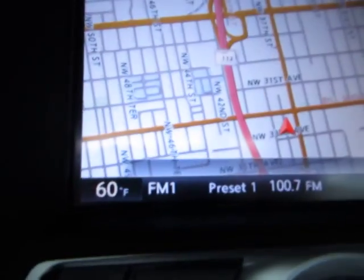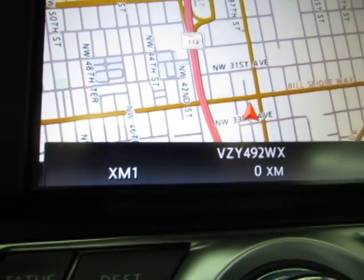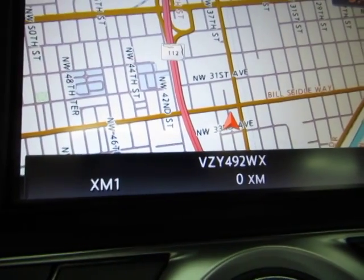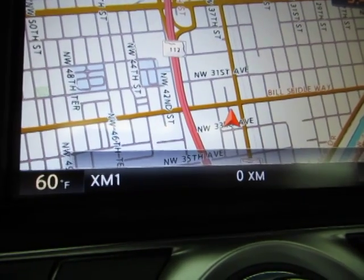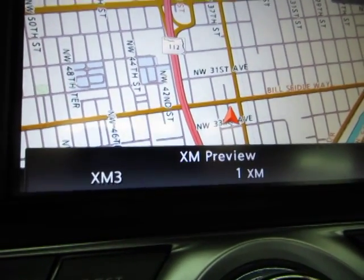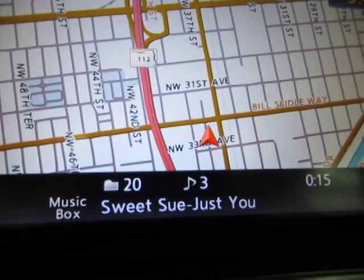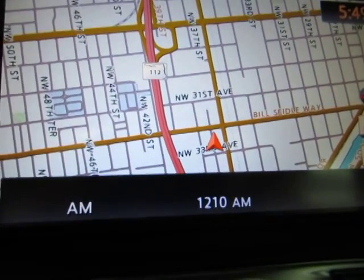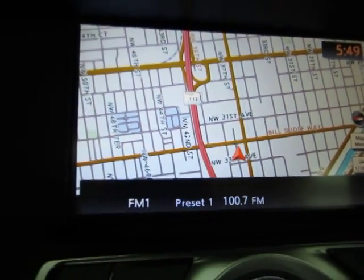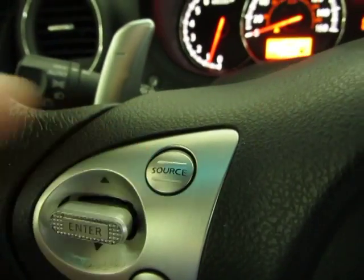The source button helps you navigate. Right now we're on FM. Tap it once to FM2. Tap it again to XM1. It does have XM capability, although right now you need to call Sirius Satellite or XM and sign up for a subscription. You got XM2, XM3, and you get your music box, which actually records music off your CD, so you don't have to keep putting it in and out. And back to AM and back to FM1. So you got several settings here, and that's how you tap by hitting the source button.